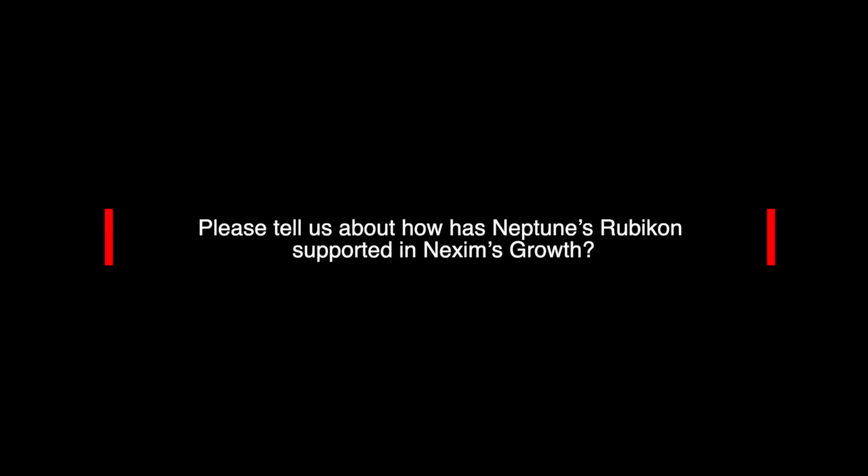Please tell us about how Neptune's Rubikon supported in NEXIM's growth. We have just finished deploying the Rubikon core banking software, which went live in May 2019. And so far, most of our processes on the core banking software has virtually been manual. But as it is now, most of the processes in terms of financing of credit and guarantees and insurance of anything connected with export is fully automated using the Rubikon core banking software. And actually, it has helped the staff internally to be able to do their job fully in automated version.